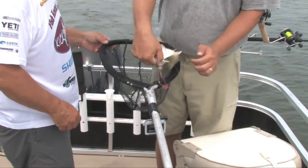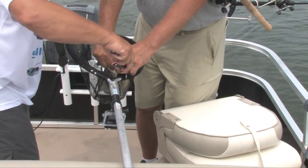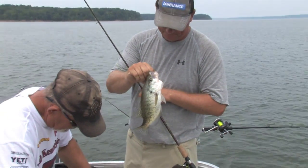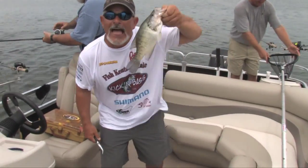There we go. That's a good one, man. I'm not sure how many crappie we caught. I'd say we caught probably close to 20, maybe. We caught some nice crappie. We really did. You know, anytime you can do that, of course, that makes for a great day. That's a pretty good fish right there.